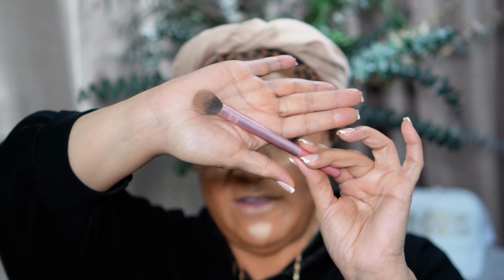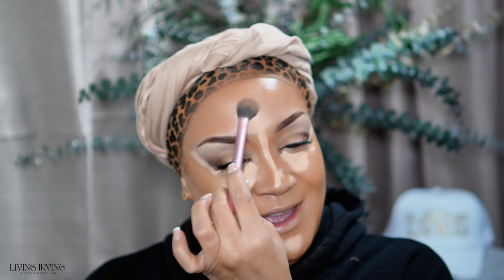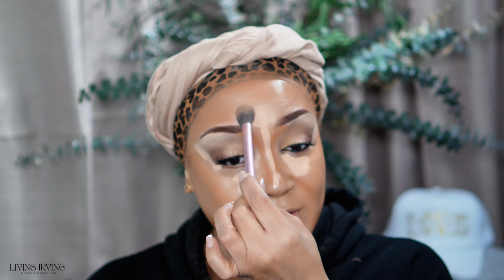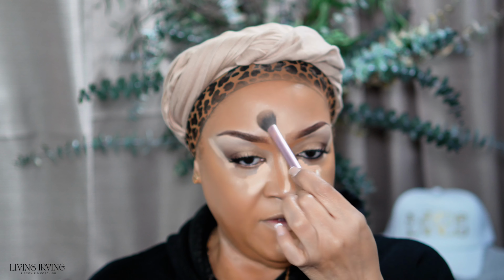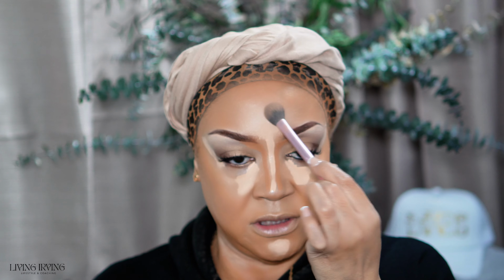And this is one of my favorite brushes by Real Techniques. When I tell you they are an OG on the brushes, and they're super affordable drugstore brushes that have lasted me for years. Even when I wash them, I don't have a problem with them breaking, tearing up, or shedding. And when I tell you, one of my hands down top favorite makeup brushes of all times. See how that's blending out and looking seamless?